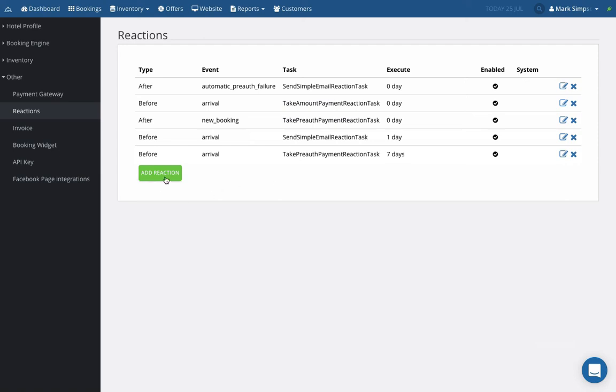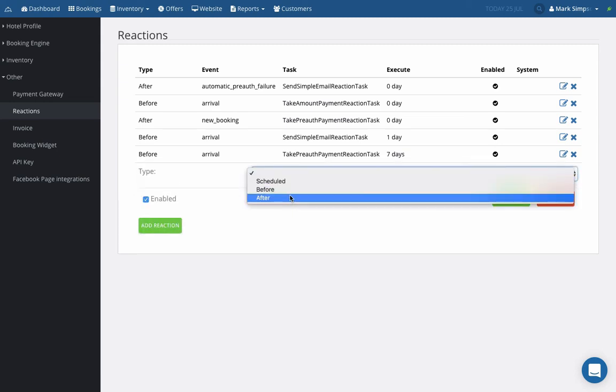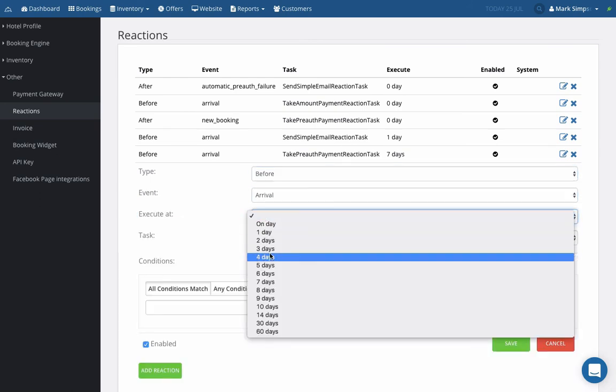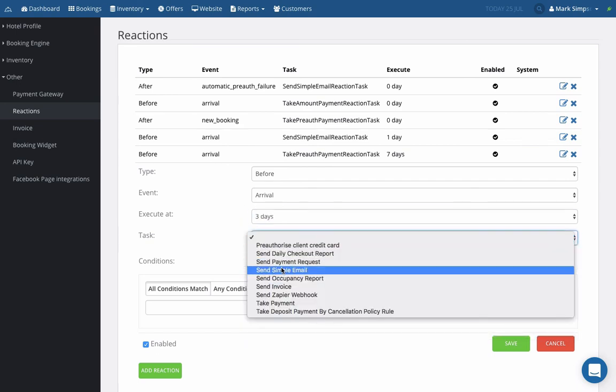Another big one, I recently asked people how often they email their guests, and most people just said once, a very few people said twice, and no one said 3 times. But what you can do with this, right here, scheduled event arrival, so just before the arrival, and you can set your dates. So say 3 days before the arrival, send a simple email.